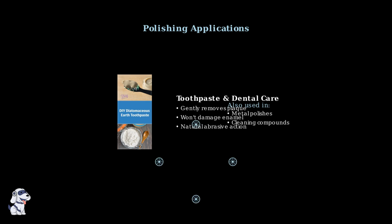From ancient ocean floors to modern industry, diatomaceous earth demonstrates how nature's microscopic architects continue to serve us millions of years after their death. These tiny diatom shells have found new life in keeping our water clean and our teeth bright.